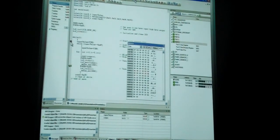These red dots indicate where you're going to break your program. So several minutes ago I mentioned the LCD stuff. You don't want to step through the LCD initialization or the LCD clear screen. Only bad things can happen then.